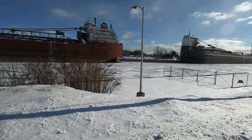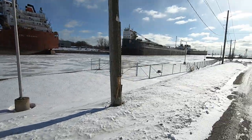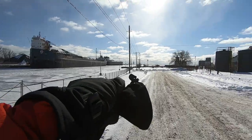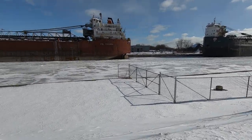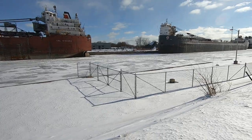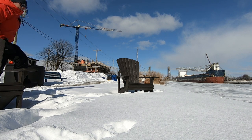Anyway, check out the ice. The canal is pretty much frozen. There's a little bit of open water just underneath the bridge over there. But as you go out, right out into the harbour in the very far distance, I can see a bit of water. But otherwise, the canal is pretty much frozen over. Someone's put some chairs here. That's good.